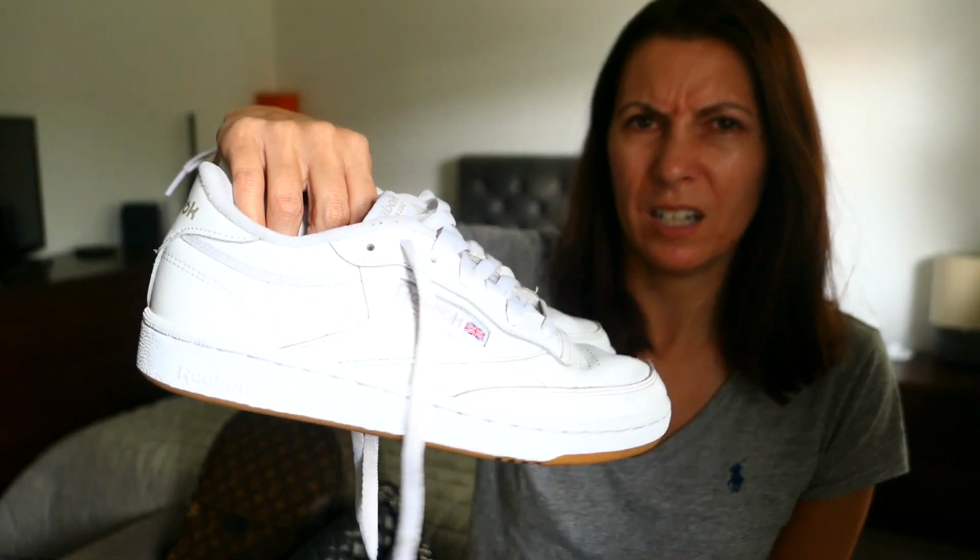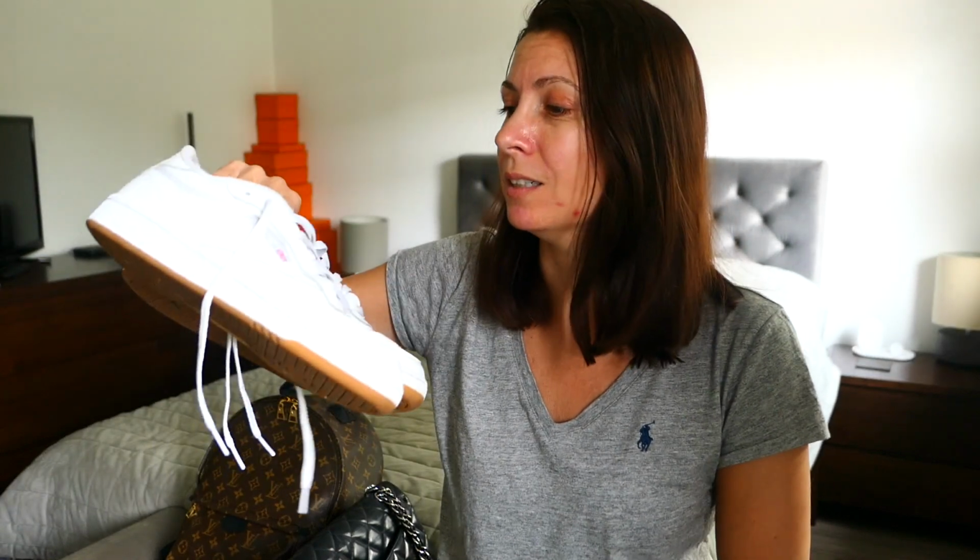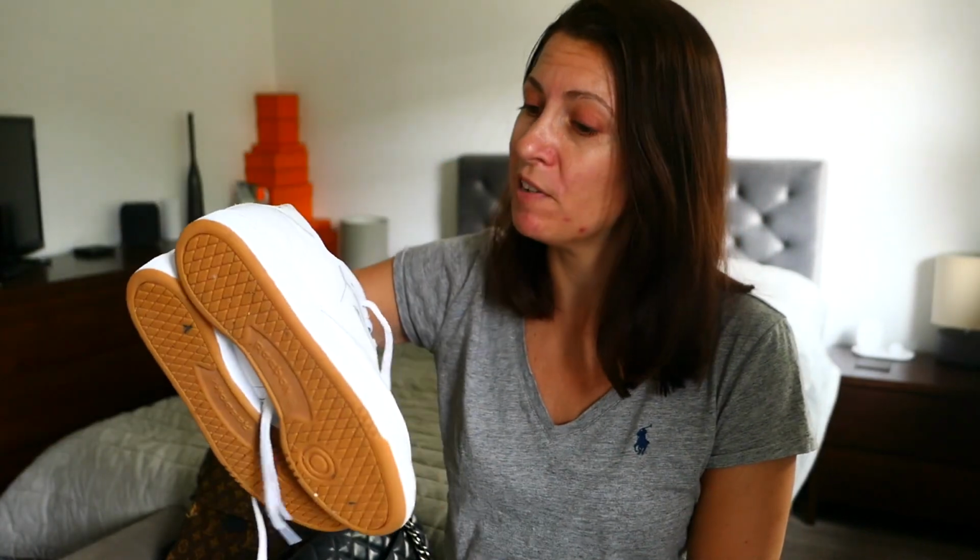Reebok Club 85s, I believe. So classic. A good classic white trainer. Doesn't really matter about who, these are just Reebok, but I recently cleaned these up. If they get a bit grubby, it's not the end of the world, they're not designer. Obviously I want to look after them, but these have been well worn. These are well worn on the streets of Paris as well. So my trusty Reeboks are my choice of footwear for travelling.